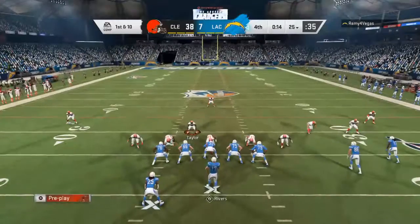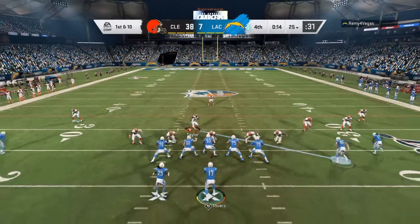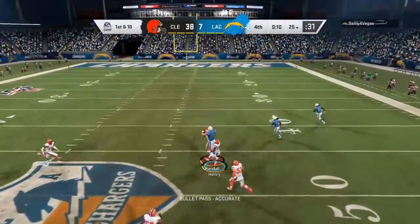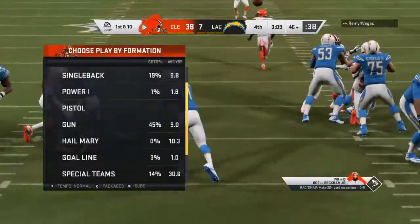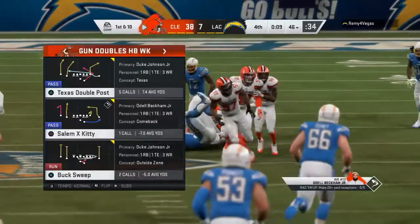Ready? Round 80. Watch the screen. Watch the screen. Get hot. Rivers on first down. Now a desperation throw. And now here is another interception. Picked off by Demarius Randall. And they will set up shop at their own 46-yard line.